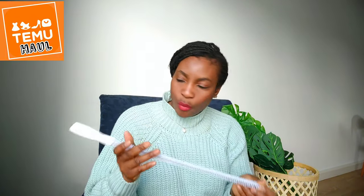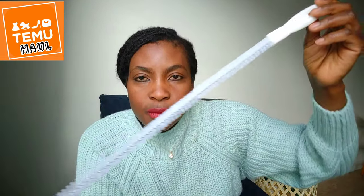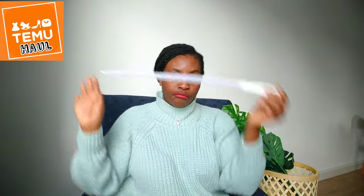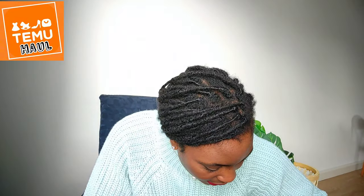This I am happy with because it also looks quality. No, this is proper. This is insanely proper. So you will use it in the shower hole to remove all the dirt, because the hair is gonna get stuck on here nicely. I'm happy with this. Super happy.